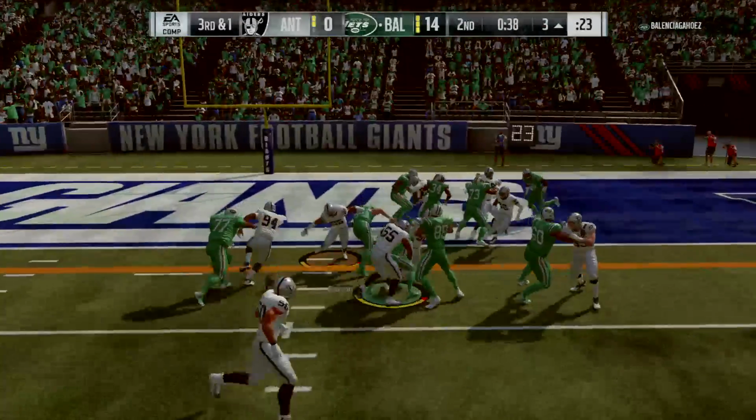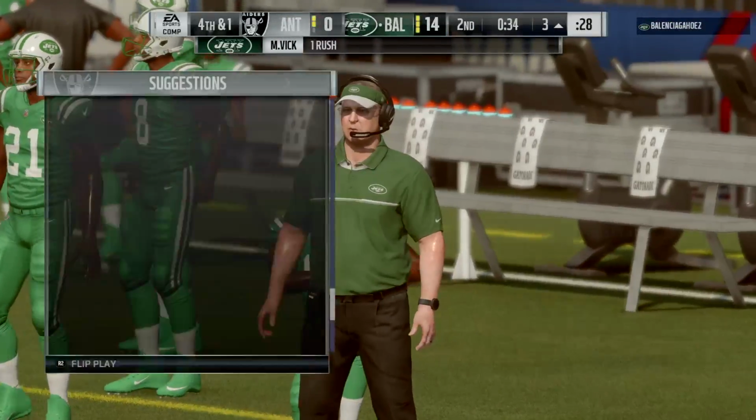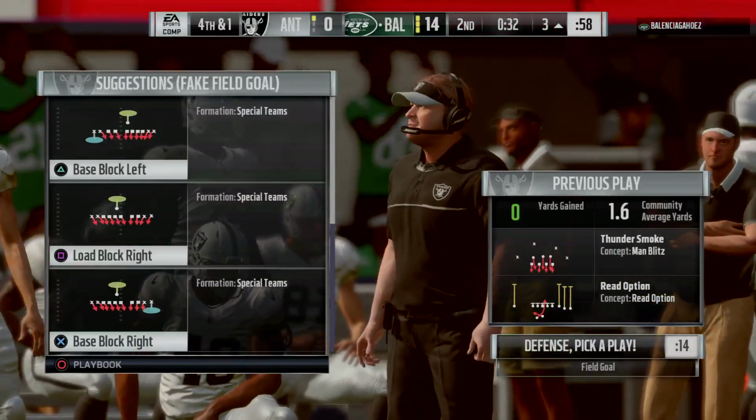Lots of plays on this drive, obviously. I know you're seeing what I'm seeing. Those guys up front, they're getting it done. Doesn't matter what play is called. They are handling their business at the line of scrimmage and dominating right now on this drive.